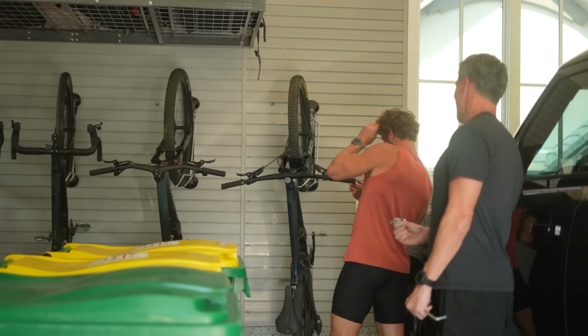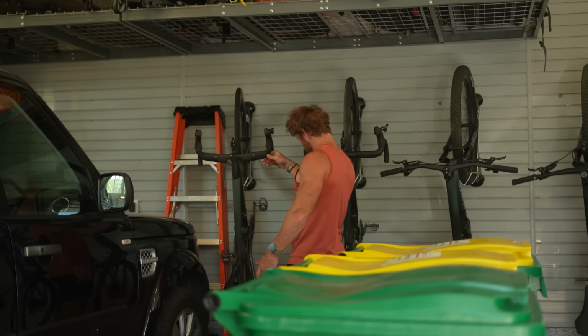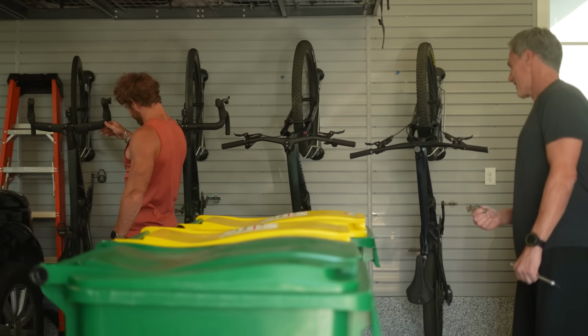Yeah. The wall of S works. So you got, this is the Evo. You got the new one, the World Cup. You got the gravel bike, the road bike. Oh, you got a Tarmac? Hell yeah. Is this new?